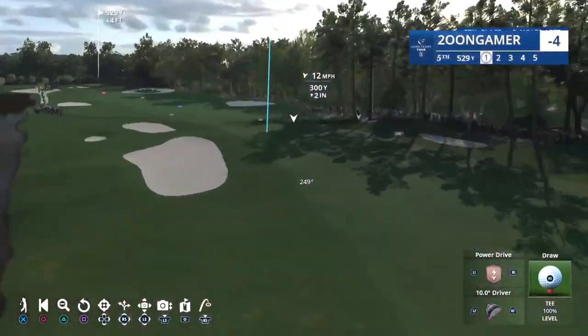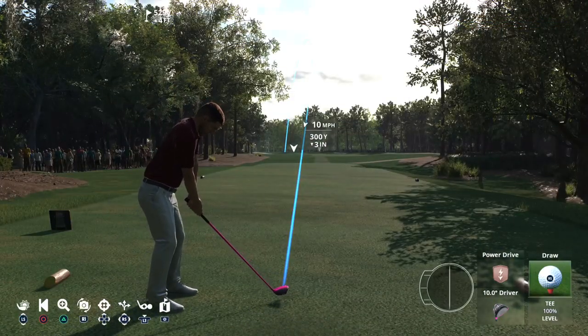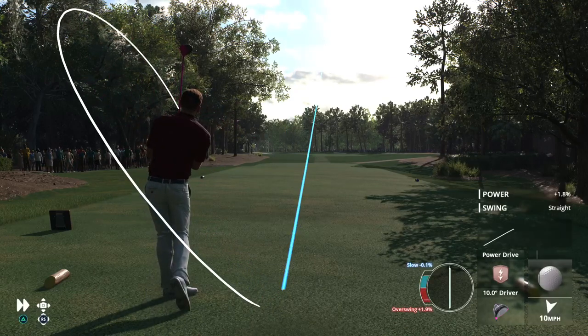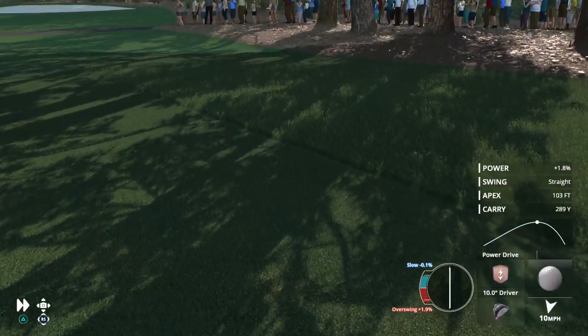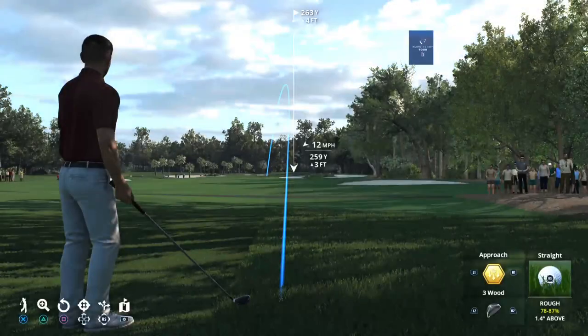Five. Just want to make sure you avoid that bunker. So if anything, want to be further right. It's a good strike, and it is going further right than left. Not that far right though. Ah, just in the rough as well. No fairway here. This one in that rough.